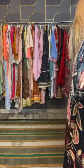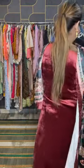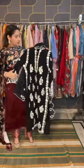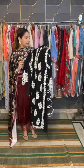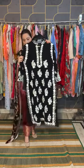So this was from the last of the Coord set collection. Now I have brought a piece for you, which is a beautiful piece I would say. That's how it looks like. This is a Pakistani suit piece, as we had mentioned to you. Slightly, we will also show Pakistani suits in this. XL 38-42 sizes are available in this.